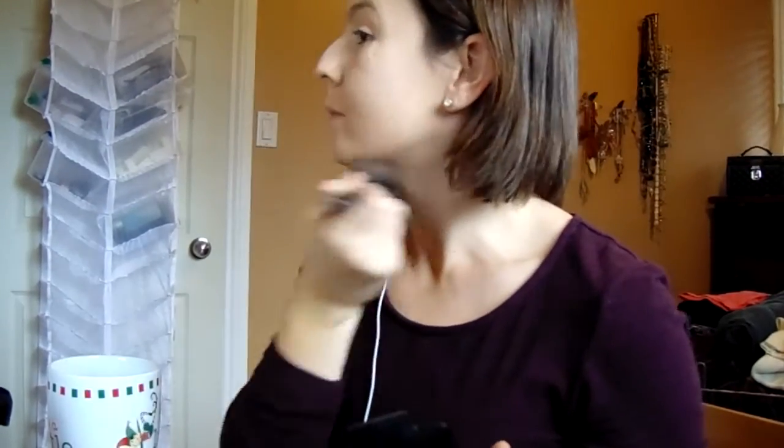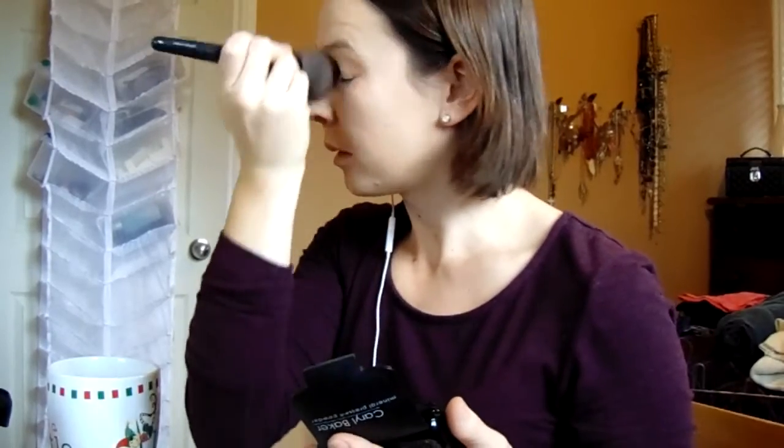So next I am applying my powder. I'm setting my liquid foundation with a pressed powder, just smoothing that all over my face, and that will help to keep my skin matte all through the day, and it'll help my foundation to stay on better, and it also gives me more coverage. I always layer when I want something to last longer throughout the day.